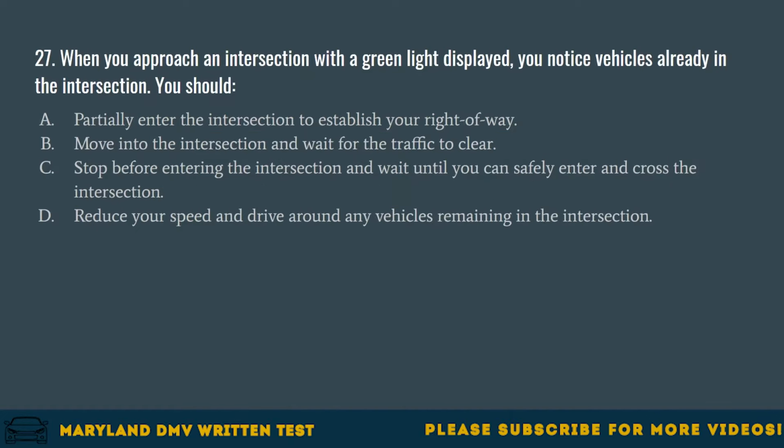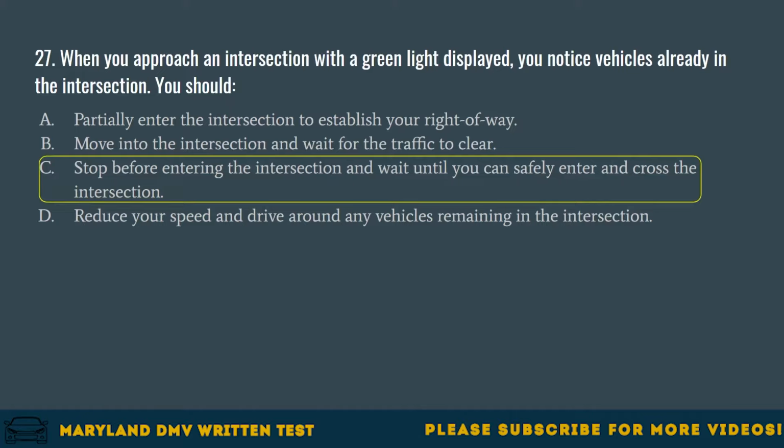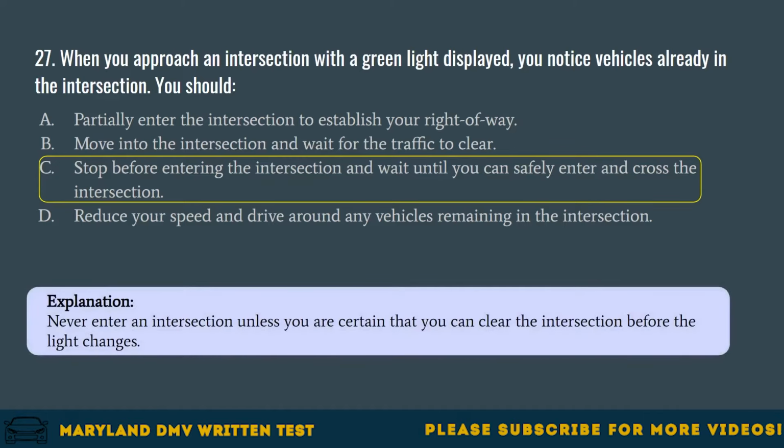Question 27. When you approach an intersection with a green light displayed, you notice vehicles already in the intersection. You should A. Partially enter the intersection to establish your right-of-way. B. Move into the intersection and wait for the traffic to clear. C. Stop before entering the intersection and wait until you can safely enter and cross the intersection. D. Reduce your speed and drive around any vehicles remaining in the intersection. The correct answer is C. Stop before entering the intersection and wait until you can safely enter and cross the intersection. Never enter an intersection unless you are certain that you can clear the intersection before the light changes.